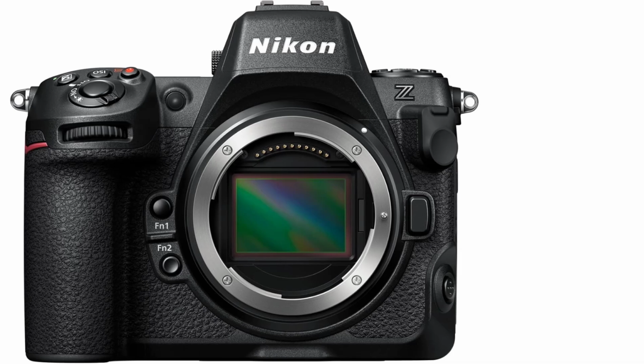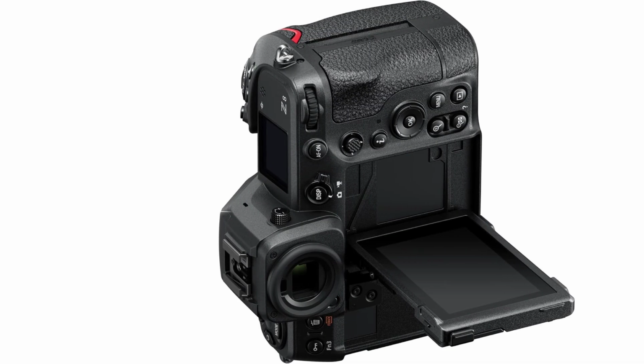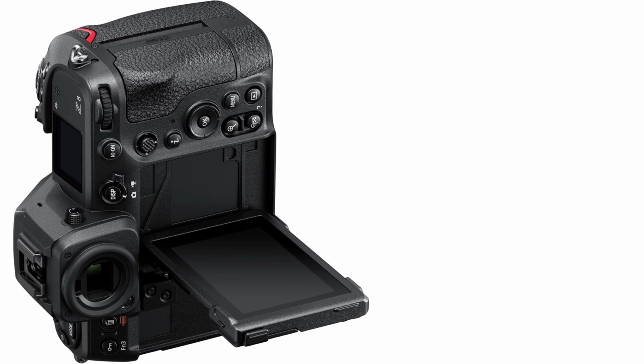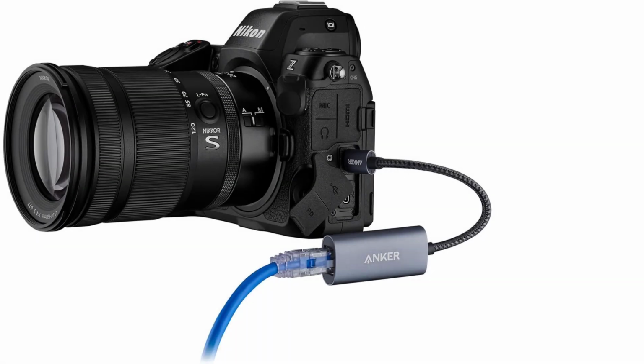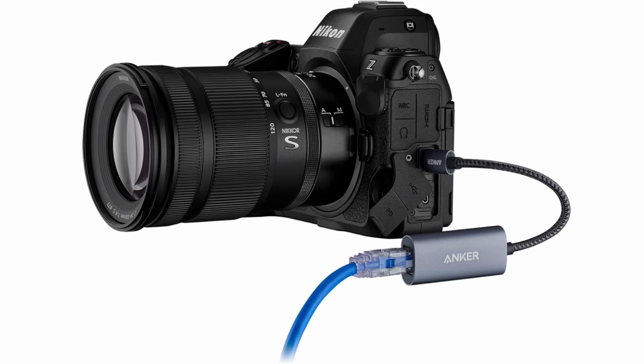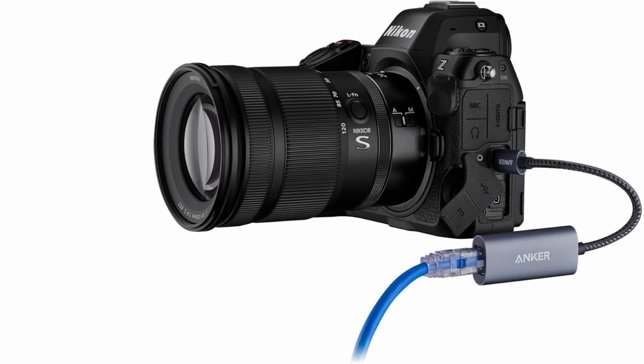With blazing fast continuous shooting options of 20, 30, 60, and 120 frames per second, sensor shift image stabilization, and a flexible ISO range starting at an expanded minimum of 32, the Nikon Z8 is designed for both professional photographers and videographers seeking top-tier performance and versatility.